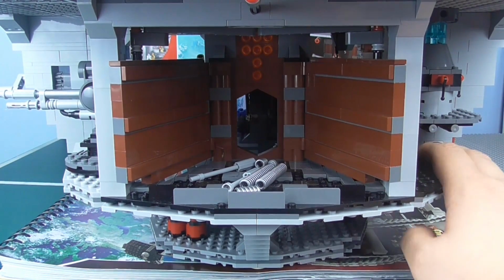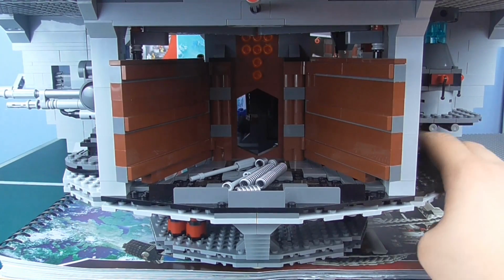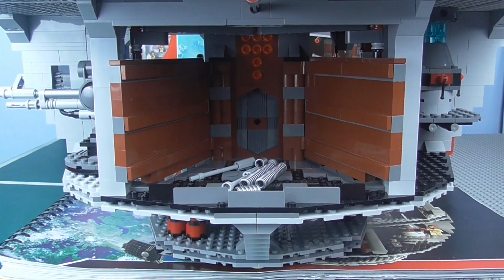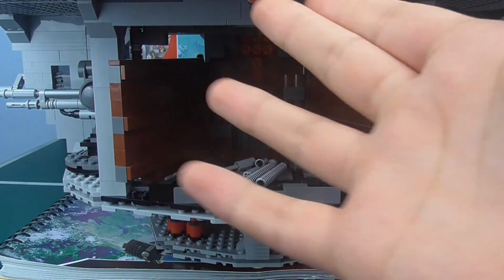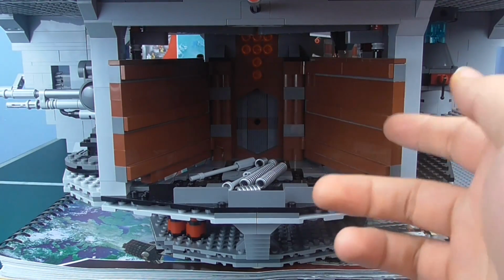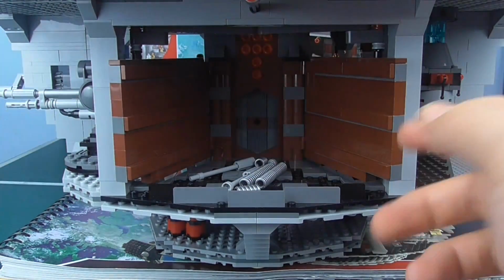So from right here, you can get to the super laser and destroy the Death Star from the garbage chute. But anyway, that's really cool. I think that's a feature a lot of people really loved with this set, because obviously this is one of the most famous scenes within Star Wars. I don't think it was the first ever film to have a closing door thing, but films really started to have it more after this film, is what I'm saying.